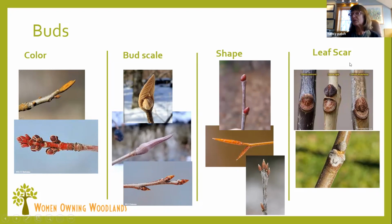And then when you get down to the fine tuning, you can start looking at leaf scars. And this is showing the different leaf scar. There's the bud, and the leaf scar is below it. That leaf scar is going to maybe tell you the difference between the three ashes, for example, or to show you that really dramatic butternut bud.